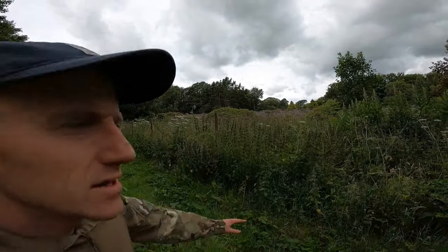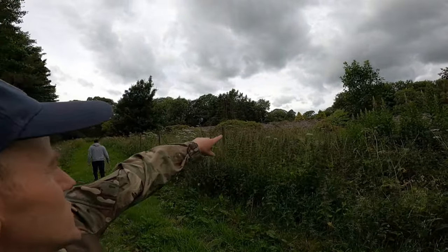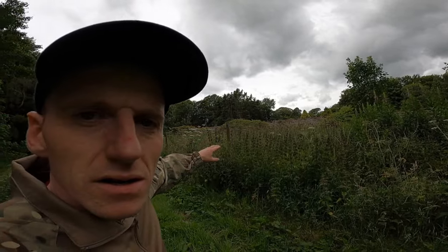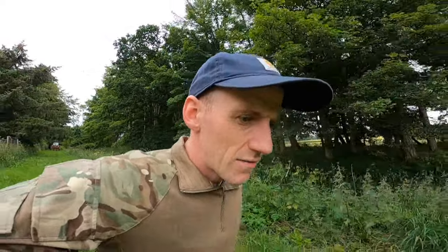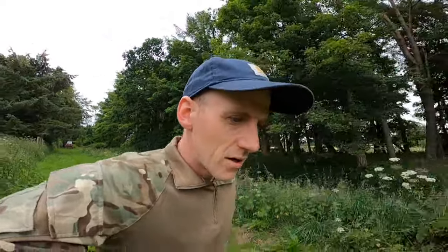To the right hand side of this overgrown meadow you can now see the former walled garden of the estate. Most estates used to have a walled garden. That was where they could grow a lot of fruits and vegetables or plants they would need within the kitchen of the big house. A lot of it was all grown within the walled garden.